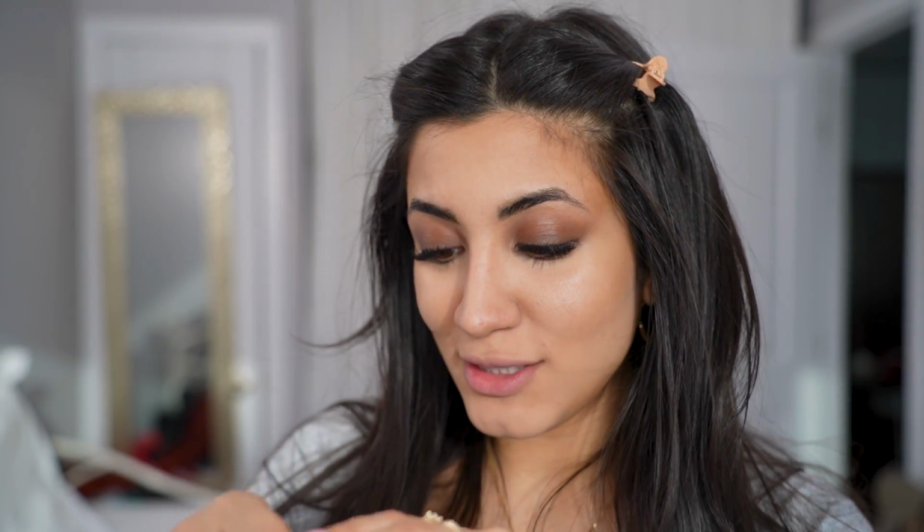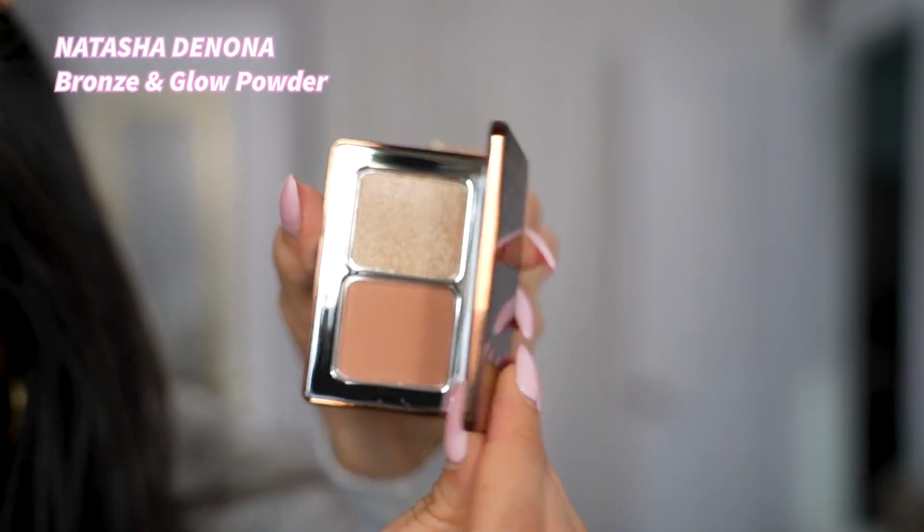So I also got this bronzer and highlighter. I'm so excited to try this out. This packaging is so cute. I'm just placing that over the contour we placed just to warm up those areas.